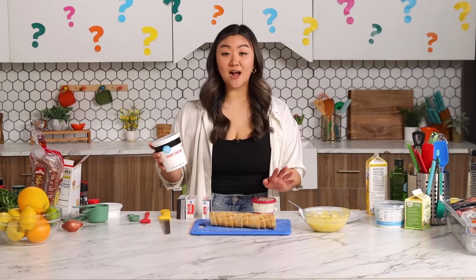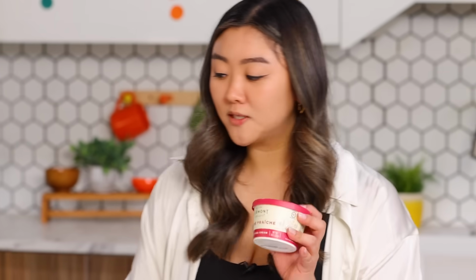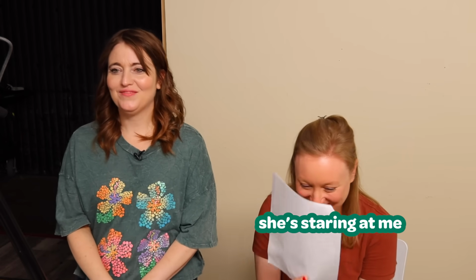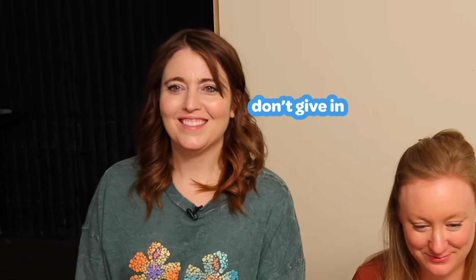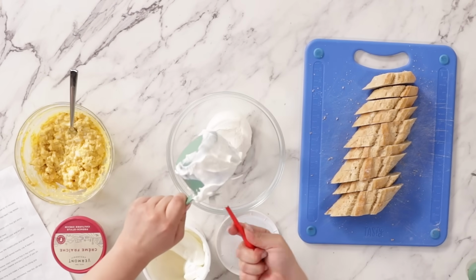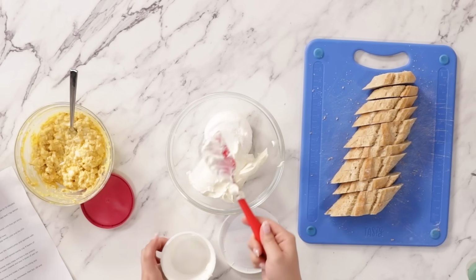1 cup cream fries is 1 cup sour cream. 2 cups cheese is 2 cups creme fraiche. She's staring at me. I know. Don't give in. 1 cup of cream fries, I'm going with 1 cup sour cream. Have you ever cooked with creme fraiche before? Once I was making a sweet dessert.